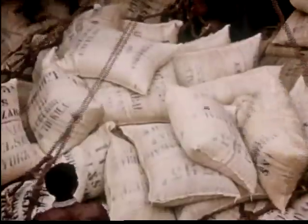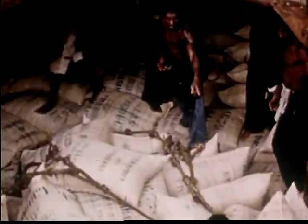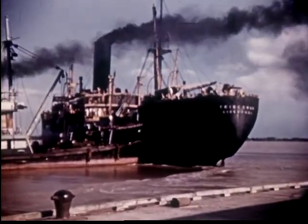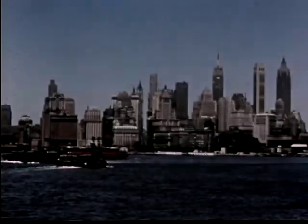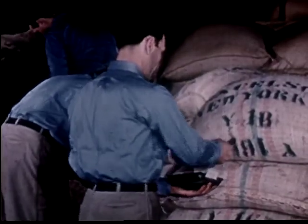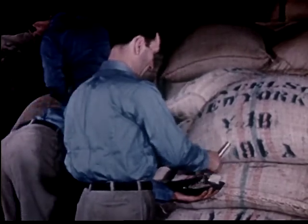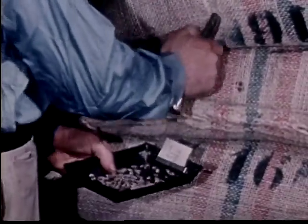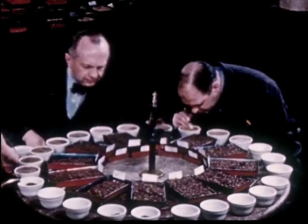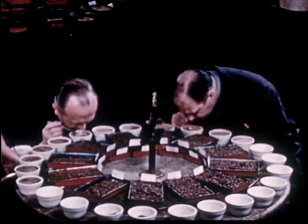So loading a cargo of coffee is also an important operation in getting this beverage on its way to you. New York, New Orleans, and San Francisco are the principal ports through which coffee arrives in the United States. Here, licensed graders spear each bag for fresh samples and taste test the shipment to make certain the coffee they've bought compares with the reports and samples from South America.